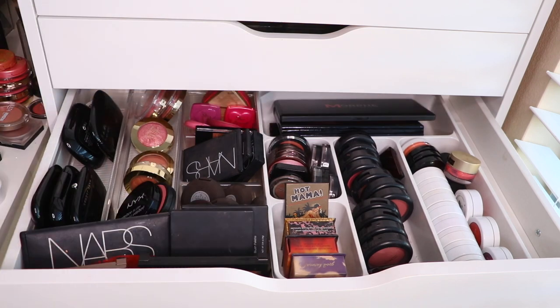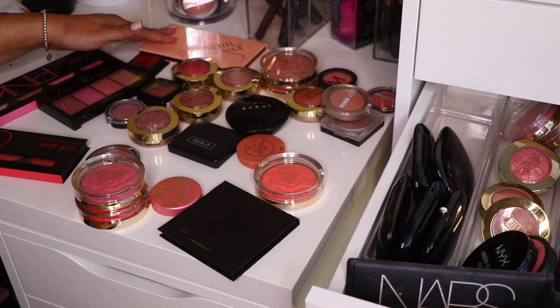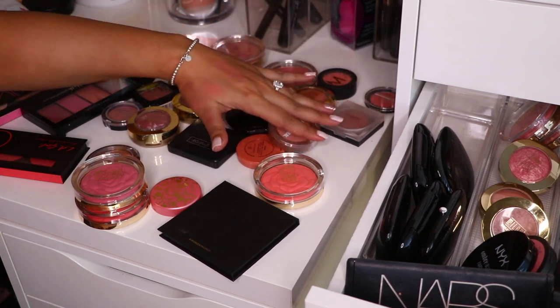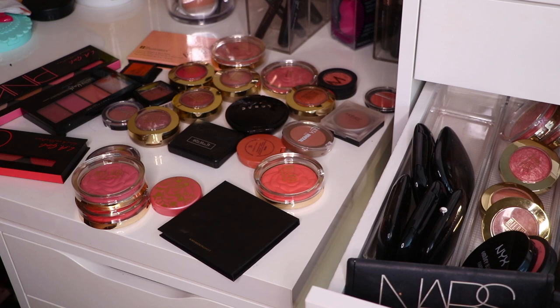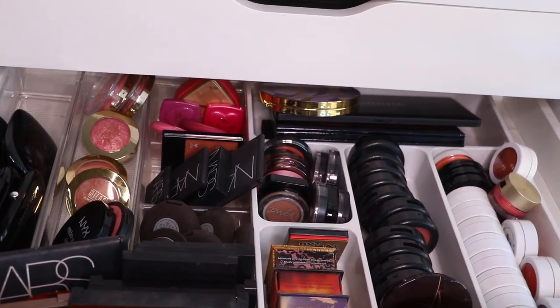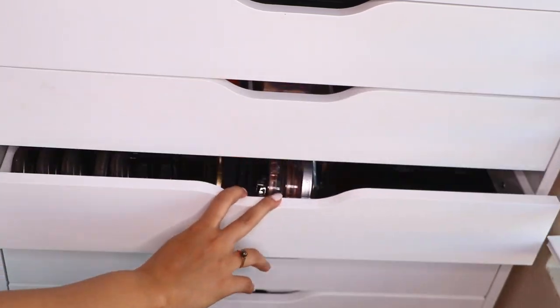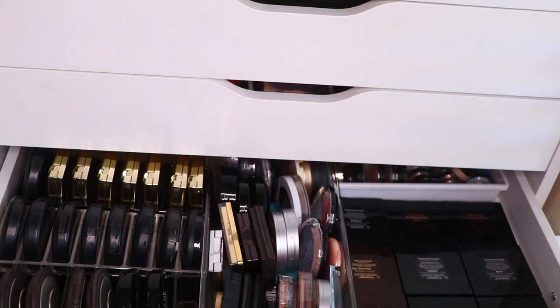I got rid of so many blushes. So these are all the blushes that I ended up getting rid of, all along here, all of these blushes. So I got rid of a lot of them, and now I'm so happy with my new drawer. It just looks so much more organized. So now we are gonna go on to the highlighter drawer, which I doubt I'll get rid of anything.